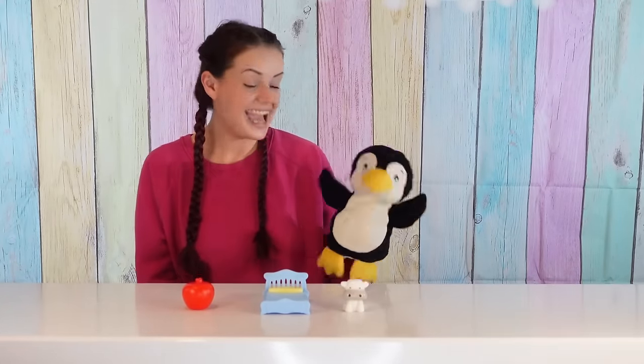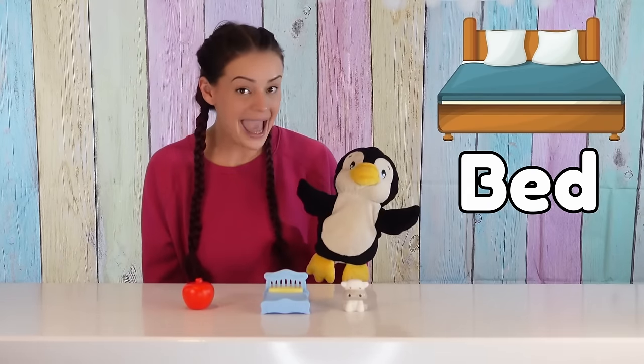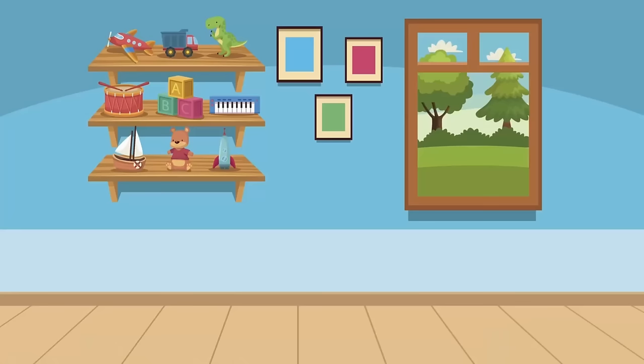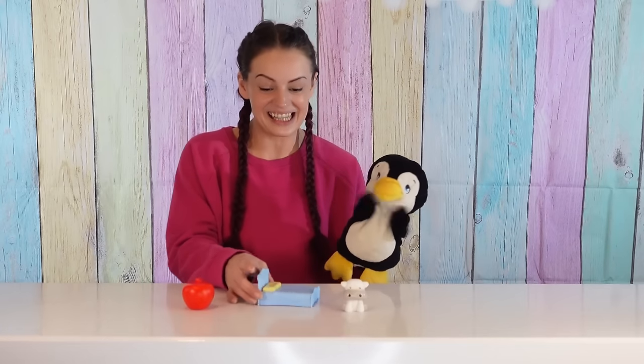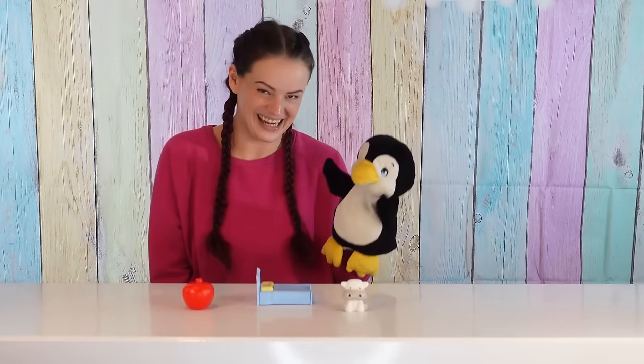So silly. Do you remember what this is, Penguin? Yes. It's a bed. Bed starts with the letter B. What do we do with a bed, Penguin? On a bed. Can you pretend to be a sleep penguin for our friends at home? Yes. Ready?